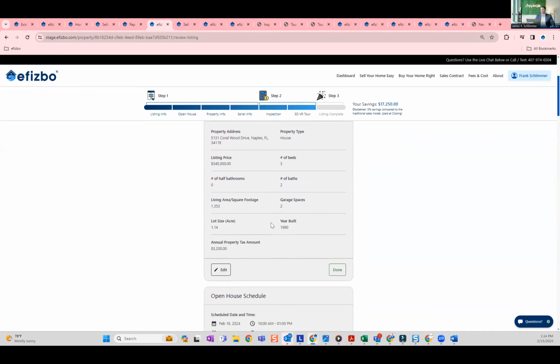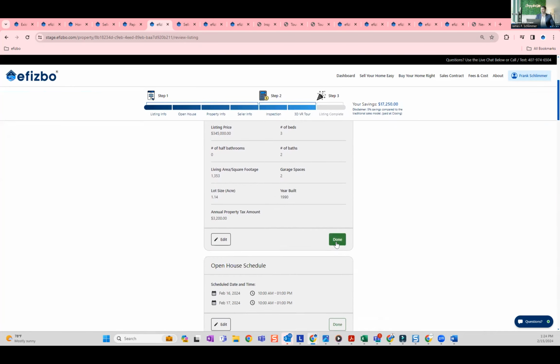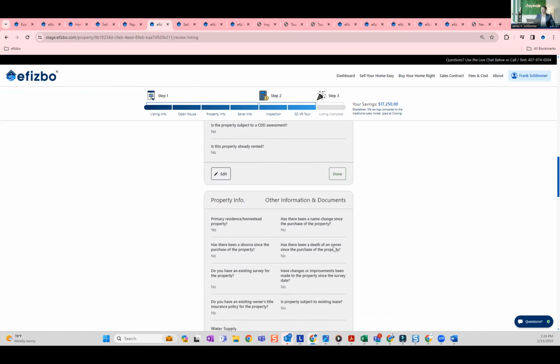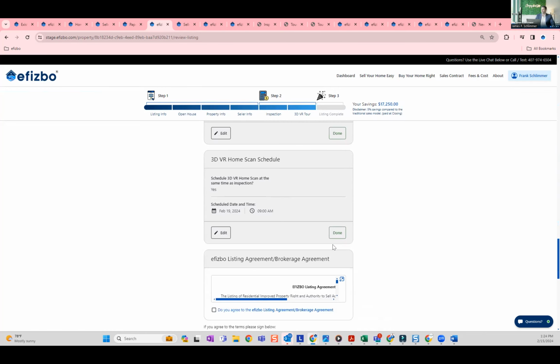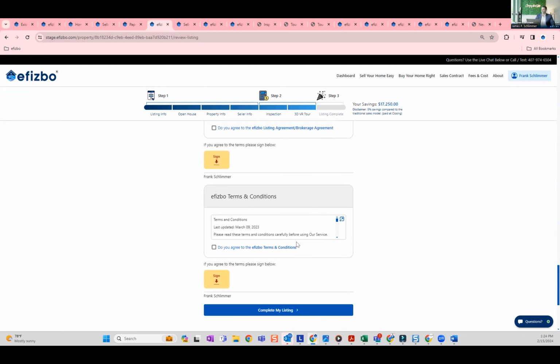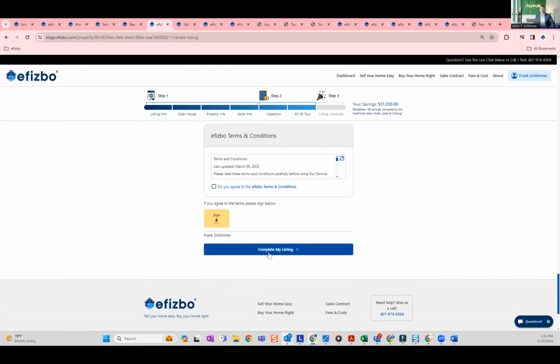Now you review your listing. Check the boxes: done, done, done. Make your way down and essentially come all the way down here. You can sign the listing agreement, terms and conditions, complete my listing. The only money that is collected at listing is just the cost of the property inspection. Your 3D VR home scan for $4.99 and your 1% platform fee, that's all paid at closing, just so you know.